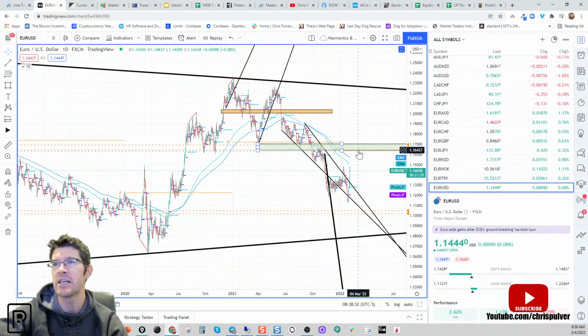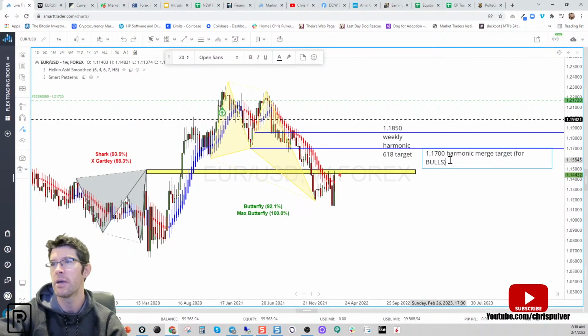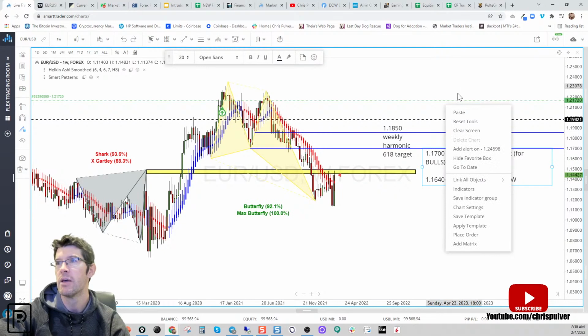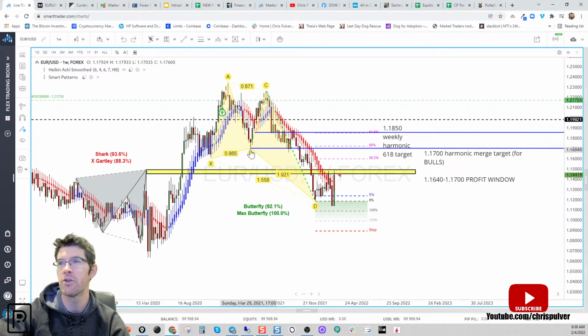Anything inside the 1640 rather. Okay, so 1640, make a note of this here. 1.1640 to 1.1700 is my profit window. If I'm long euro dollar, which I am, that's going to be my profit window. I would love to say I'm going to hang on to it to 1700, but I probably won't.